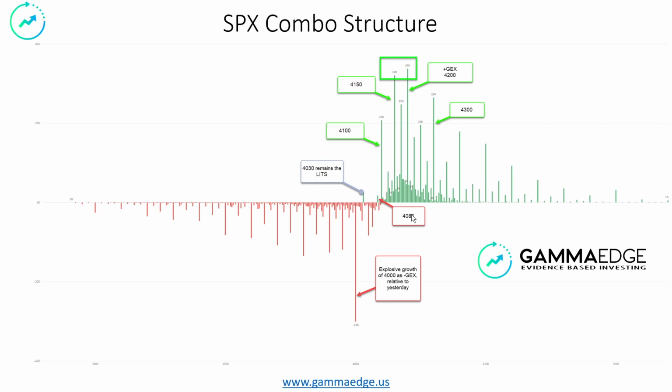So first line in the sand, obviously, losing 4,100 like we did yesterday. I think we came down to 40.95. If we pull to 40.85 and don't hold 40.85, then I'm going to become more bearish and start looking at what my opportunities are to the downside. And then that first stopping line will be 40.30, and if we don't hold 40.30, then it's lights out for the bulls, and the bears are going to take control.